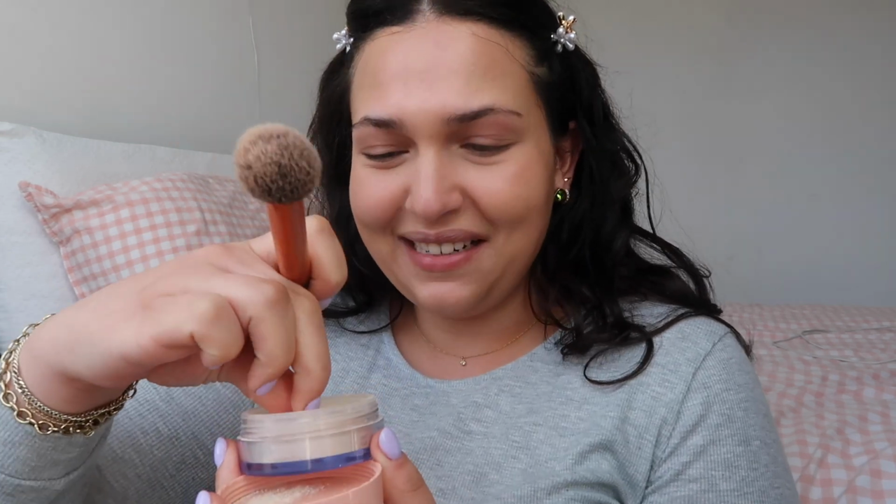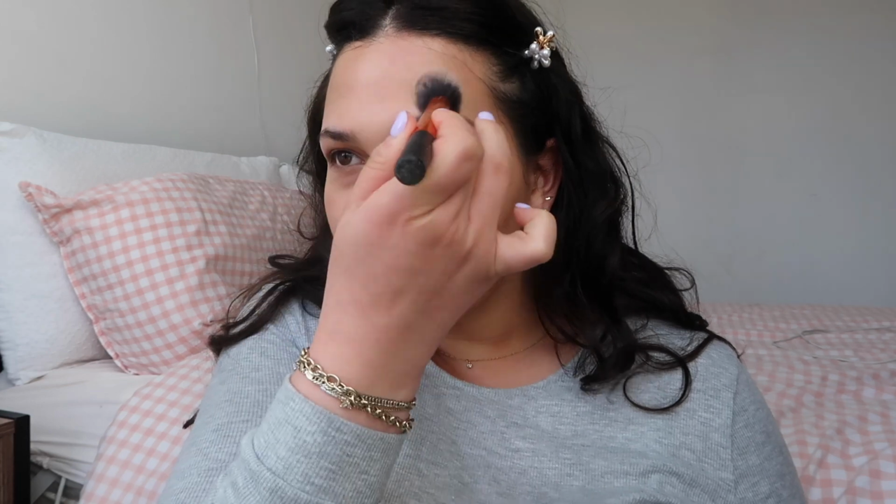I feel like on me it's almost like translucent, so I'm just gonna take that on my T-zone here. Maybe a bit on my chin. I just kind of put it wherever. I like to go over where I put concealer just to kind of lock all of that in place. I never go in this order normally, but I just feel like I'm in the mood.